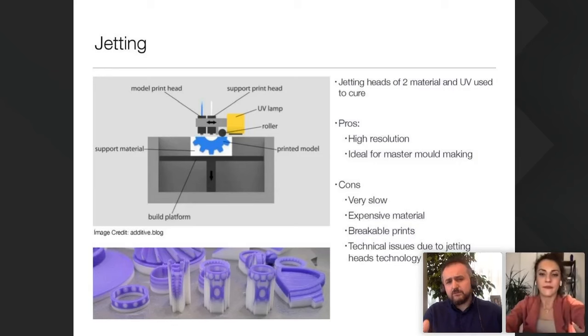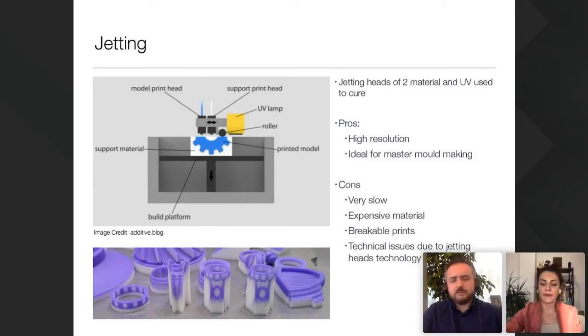If we look at the pros and cons of this technology, first of all, jetting is quite high resolution, and we see it as ideal for making master molds. The con is that it's quite slow. We have some customers who are using this technology for direct casting in gold, but because of the cost of the material, and because the prints sometimes have issues in terms of solidity and are breakable, they mainly use it for master model making. And we have seen in the last 20 years, as people were developing these technologies, that the jetting heads can have some technical issues, so you may have some issues when using these dual jet systems.